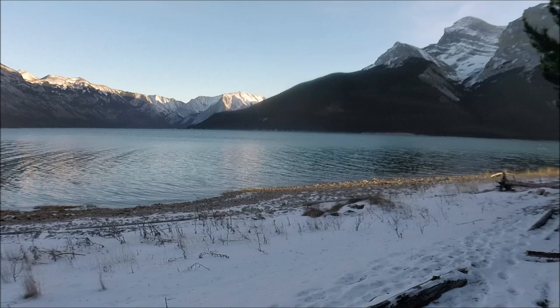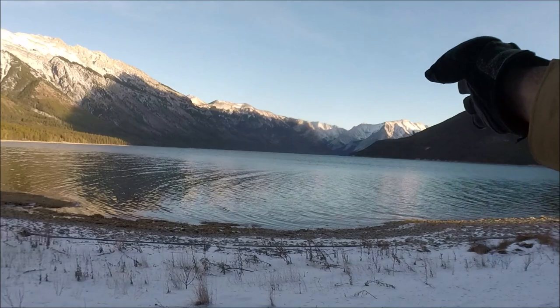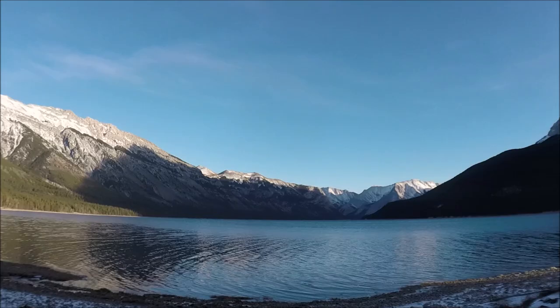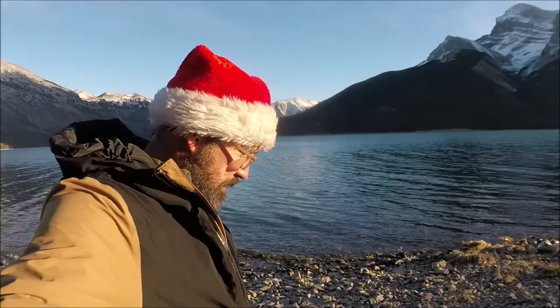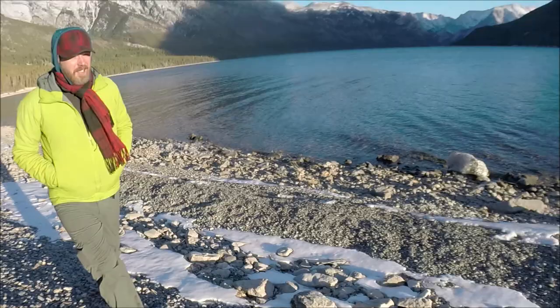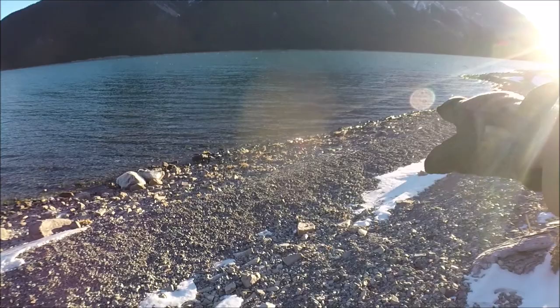Well, the lake's got a weird shape. You go down and then head that way. The water levels are interesting when you look at the shelves. Because it's controlled by a dam, the water can come up quite a bit. Midsummer, they'd probably have another 4 feet.